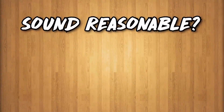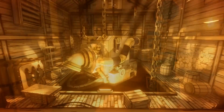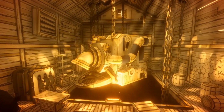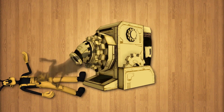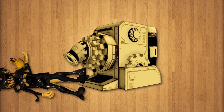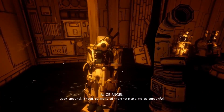Sound reasonable? Great, because the answer to why there are more Borises can be found from how the ink machine actually works. Surely there is a method to the madness that is 3D printing cartoon characters into existence, and we must identify the crucial step within that method which makes for so many kind wolves.